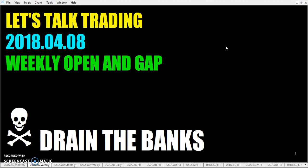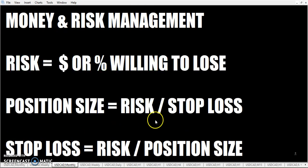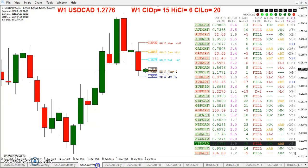Let's talk trading. Weekly opening gap. And as always, money and risk management should be part of your daily trading. Okay, we can see here the markets have been open about 2.5 hours, and we only have two gaps left to fill. Only two gaps left to fill. Once again, just one of those profitable trades that almost anybody can take.